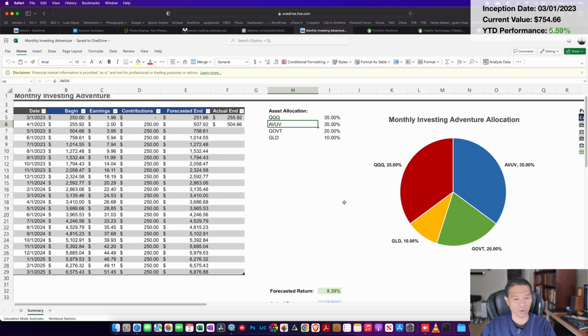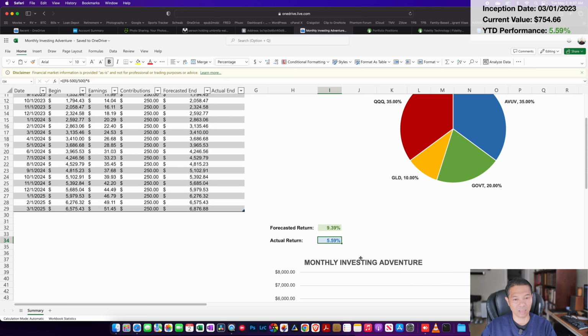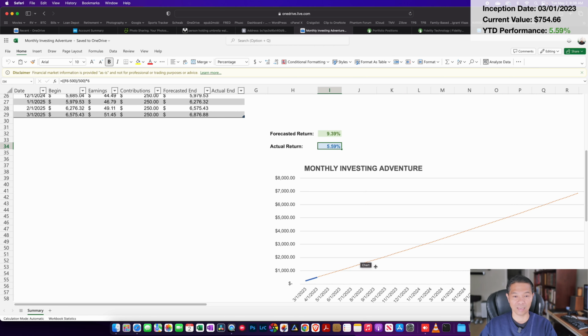The forecasted return for this portfolio over a long time is 9.39%, but through April, we had an annualized return of 5.59, so a little bit lower than what's expected, but that's normal. So you shouldn't get worried about any of that if you're new to investing.